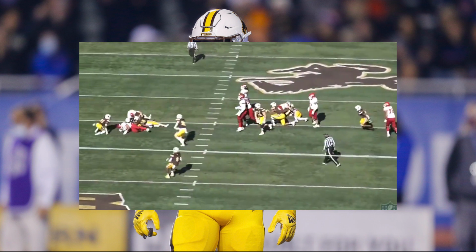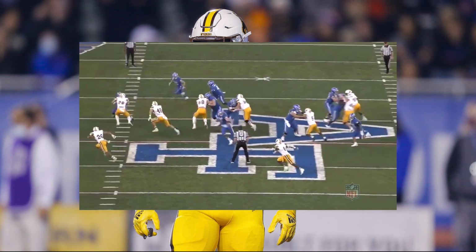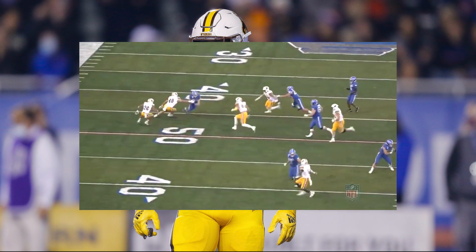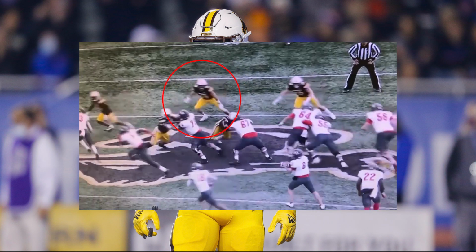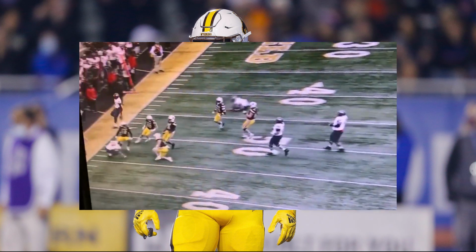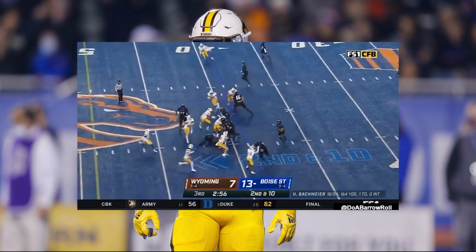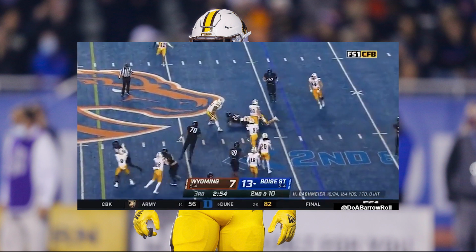And Muma, man, this guy has all the tools. First of all, he's 6'2", 6'3", 245. I can't remember the last time we had a linebacker of that size, to be real with you. Yeah, I can't remember either. But Muma, he has all the tools. He's got speed. He used to play safety. His previous position before moving down to linebacker used to be safety, so he's got coverage ability.